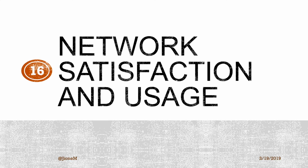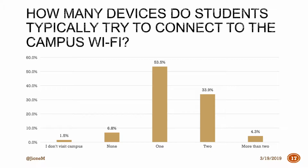The other thing is network satisfaction and usage. So you can have the device, but if we don't have the infrastructure to support students' use, then it would become an impediment to their technology experience. So the question was, how many devices do you typically connect to campus Wi-Fi? And one and two seems to be the most common. We have a little bit that connect more than two. And if you look at the left, "I don't visit campus" and "none", there's a slight percentage of those who do not visit campus, and none, they don't connect any device, so you can say that for those students, they could be accessing desktops in the labs.